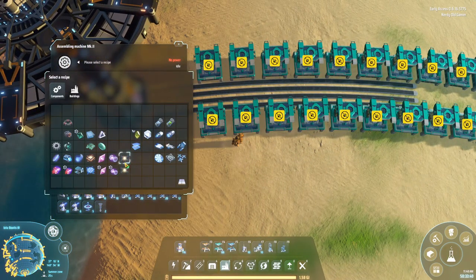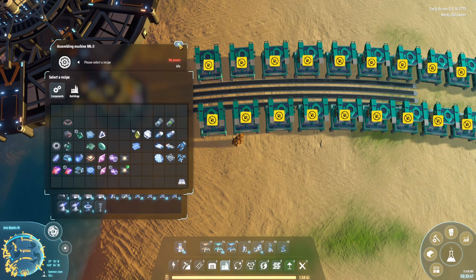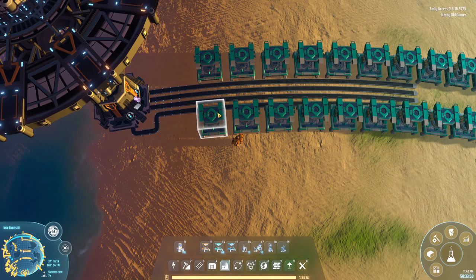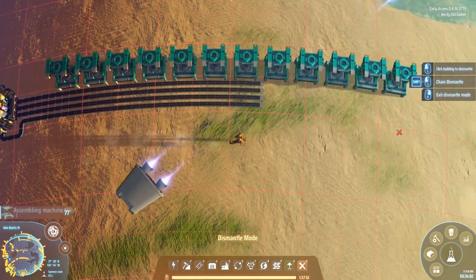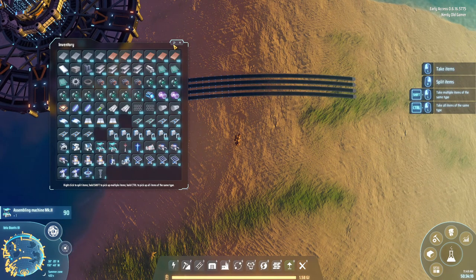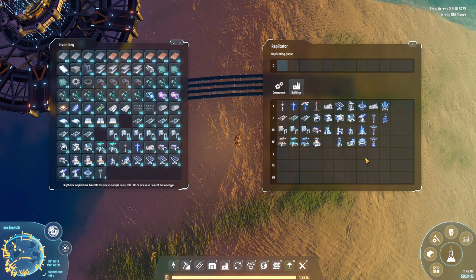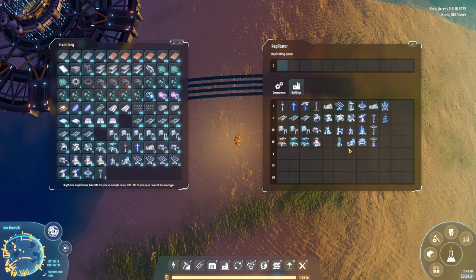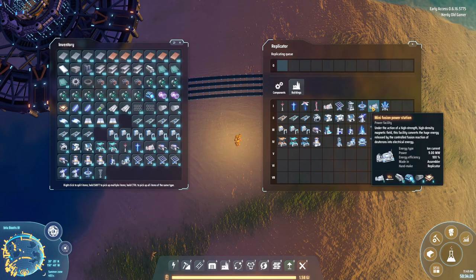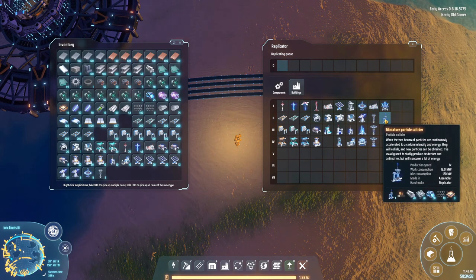I keep doing that. We want strange matter, which is... Oh. Strange matter is not made in these, is it? Particle colliders. Okay. That's new. We haven't tried those before. So, particle colliders. What do we need to make those? And what do they look like? So these guys? No, that's the fractionator. Particle collider. Can we even make them? Yep, miniature particle collider.